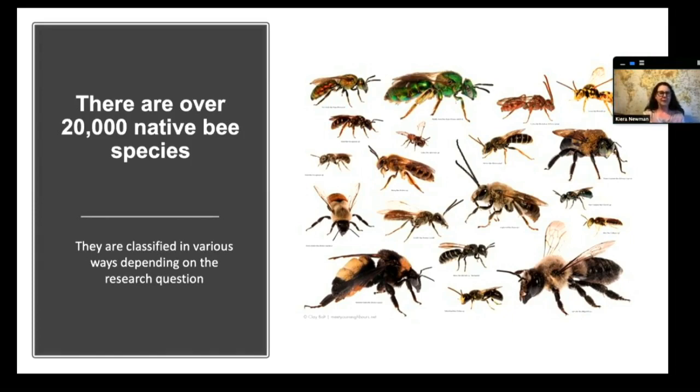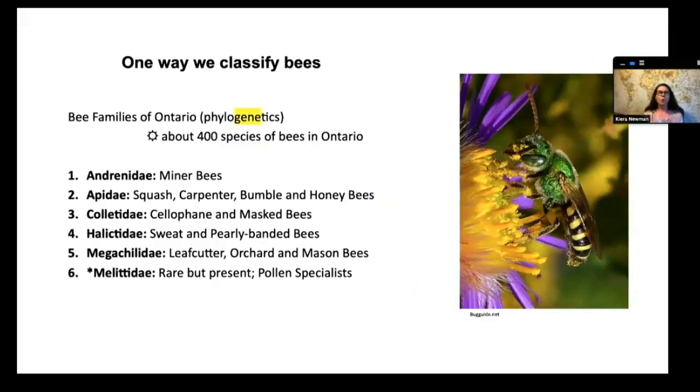So yeah, there are lots of native bees out there, and we classify these bees in different ways. One way that we classify these bees, because we really do need to group them in order to understand them better, is based on their genetics, their phylogenetics. And here in Ontario, we have 6 families of bees.